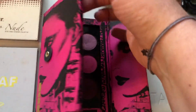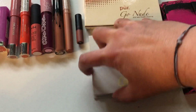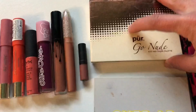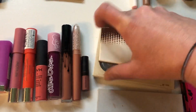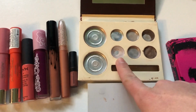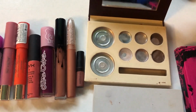I feel like those lawnmowers are just getting louder. I have my ColourPop Yes Please palette. And then of course, I have my Pure Go Nude that's gonna be with me until the end of days, or until I finish it. I'm currently working on this in my Baby Pan That palette. This is not in a project, but I use it every single day. But this is the one I'm trying to finish that's in a project.